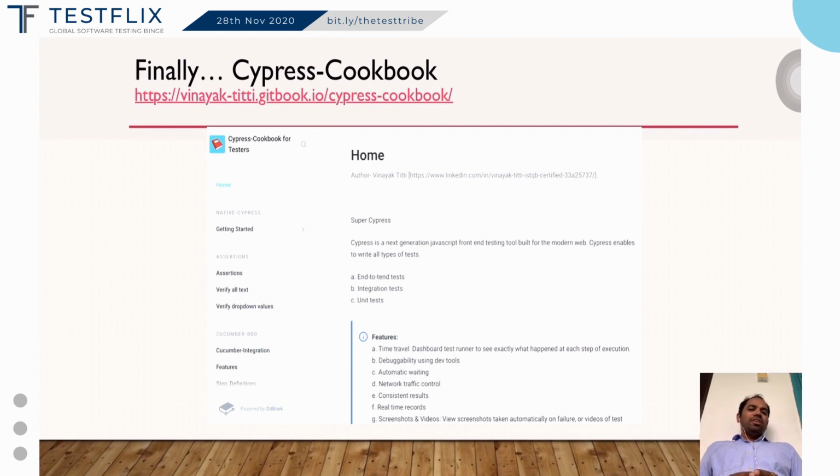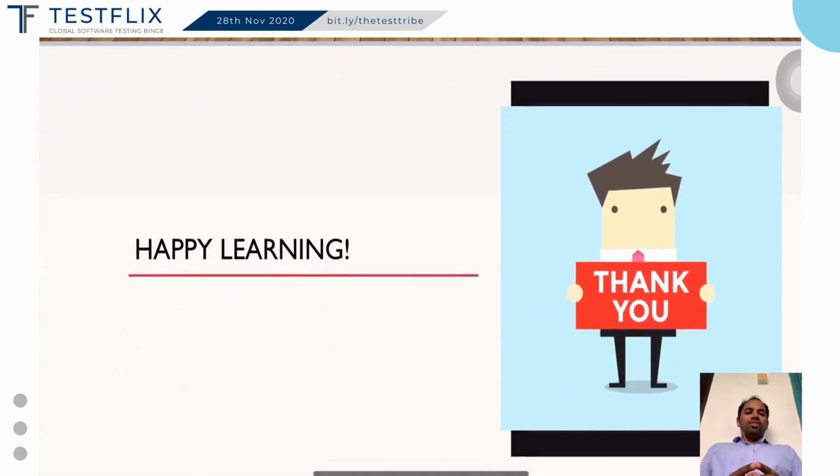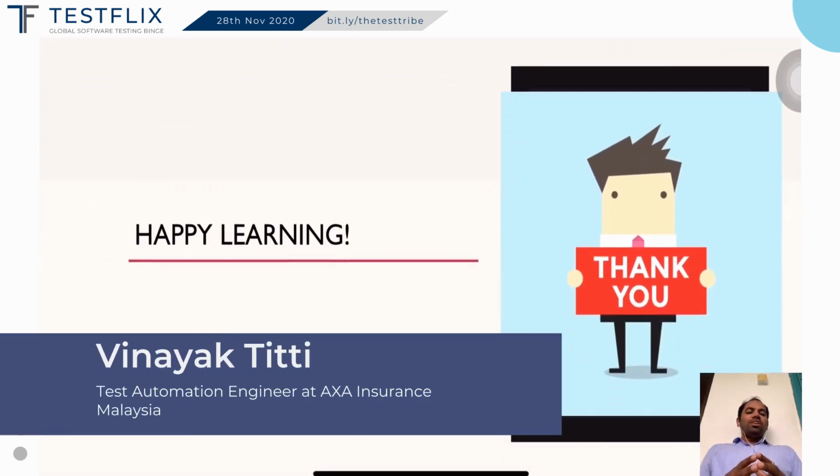Finally, I have written a book, the Cypress Cookbook, covering reusable functions, configurations, and how to handle assertions, iframes, drop-downs, and BDD integration using Cucumber, and how to handle Jenkins, GitLab CI, and Docker images. All the reusable functions and configuration I have written in the Cypress Cookbook. Please go through the given link.